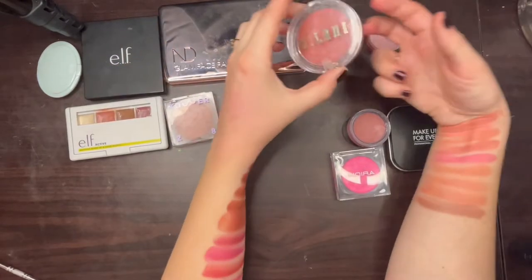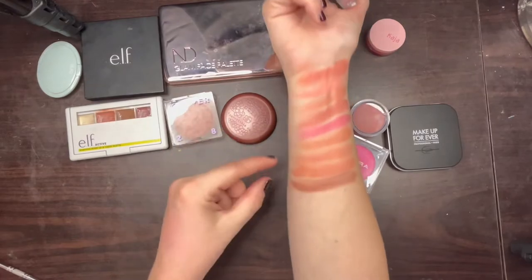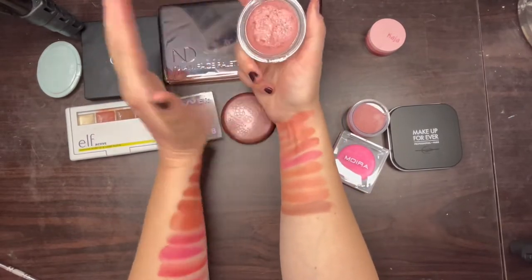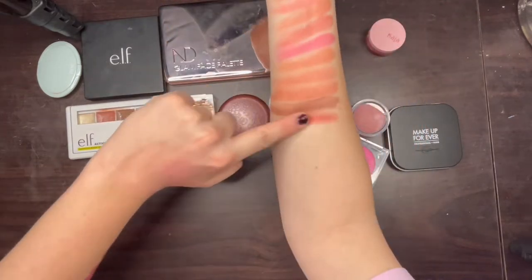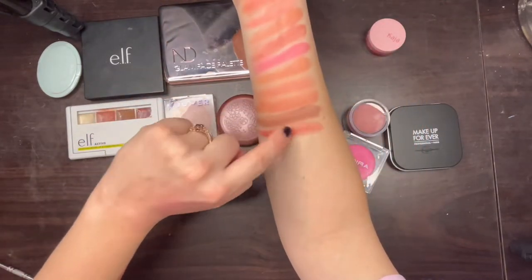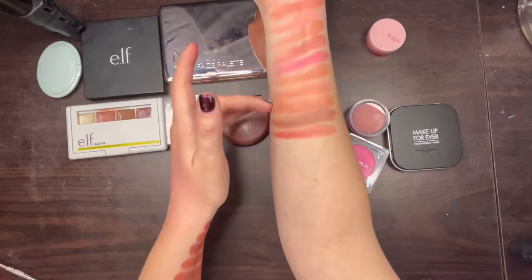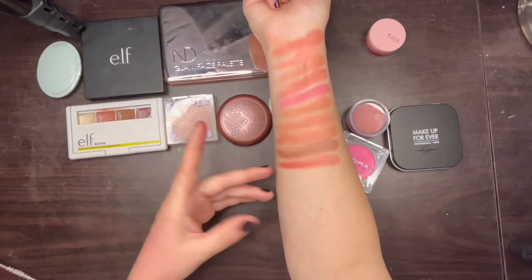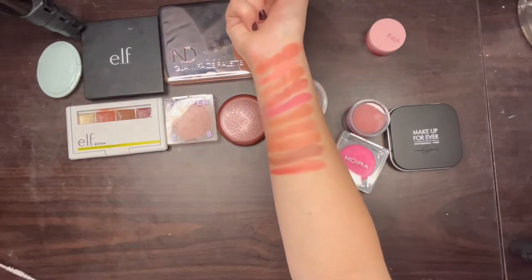We're gonna jump over here. I think that this is gonna be a little bit closer to what we were swatching. This is from Milani. This is the shade Nude Kiss. Here it is. It's a little bit more bright and punchy than some of these other peach shades that we've been doing up here, but it's a good one. I've already talked about the formula, so we'll move on.